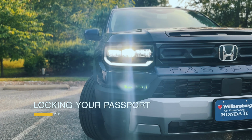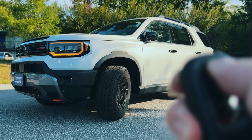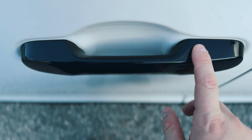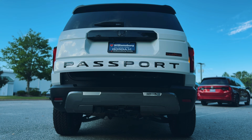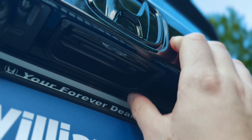There's more than one way to lock up your Passport. Pick whichever suits you best. Press the lock button on your key fob. Touch the ridged spot on the door handle when your fob is nearby. After shutting the tailgate, press the lock button right under the Honda badge. It locks everything at once.